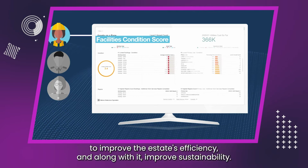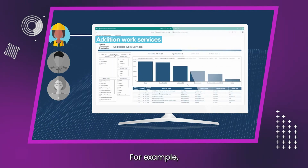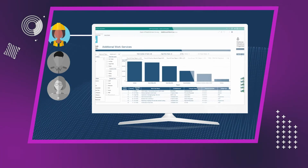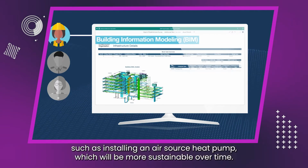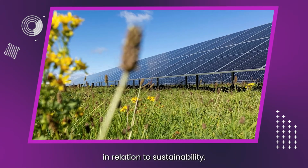This in turn will help to improve the estate's efficiency, and along with it improve sustainability. For example, if a gas boiler is nearing the end of its lifespan and it's likely to fail, the model will enable users to assess the best solution, such as installing an air source heat pump which will be more sustainable over time.